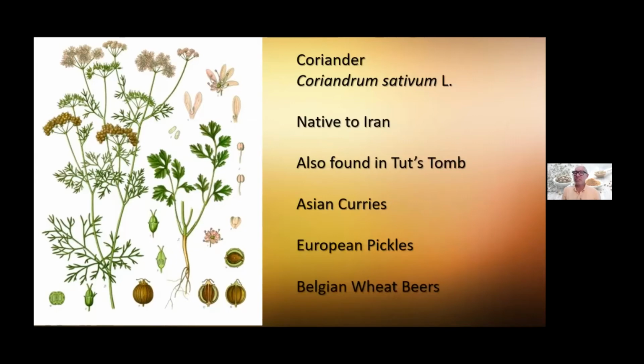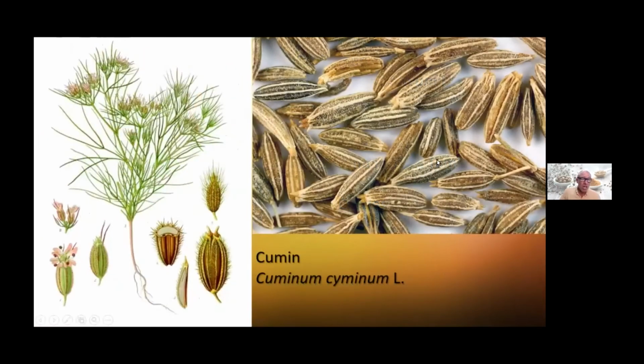This is another one that is found throughout the Middle East, much more popular still in the Middle East, although it did work its way into European cuisine. The Europeans found coriander to be a delightful addition to pickles. And the white beers, or the Weiss beers, the wheat beers in Belgium, if you taste one of those, Hoegaarden I think is one of them, you might just, now that you've heard, be able to taste those coriander notes in the background. Just about done with the Apiaceae family.